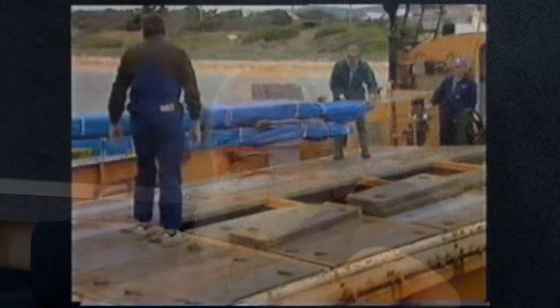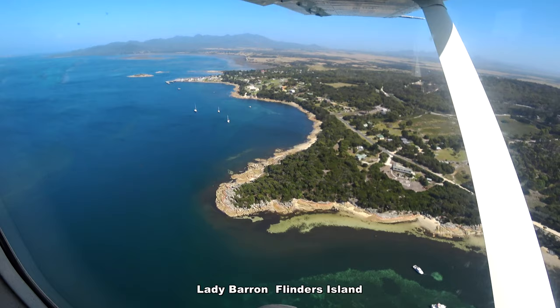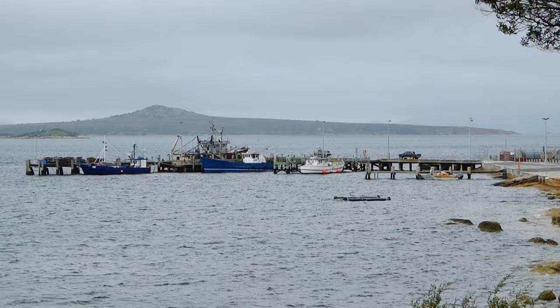Lift on, lift off has gone by the wayside with the ro-ro setup. Whatever you can take down the road, you can take on the ship. So it just opens up a whole new ball game as far as the island trade. I suppose one of the biggest differences was the fact that this is going to Lady Barron and not Whitemark. We chose Lady Barron in the initial early stages with the Matthew Flinders 3.